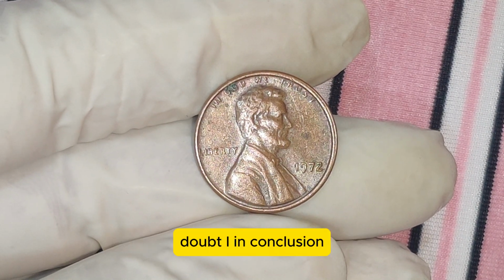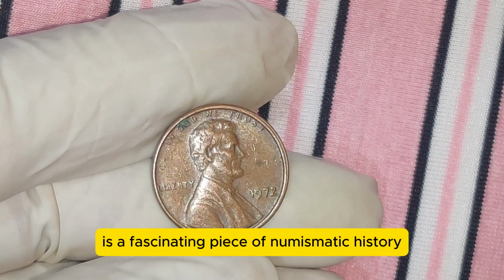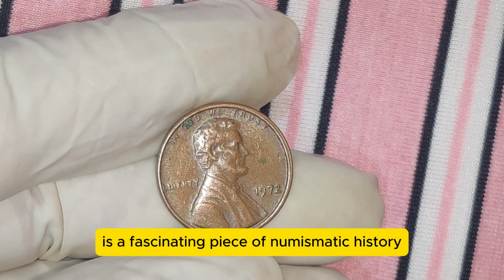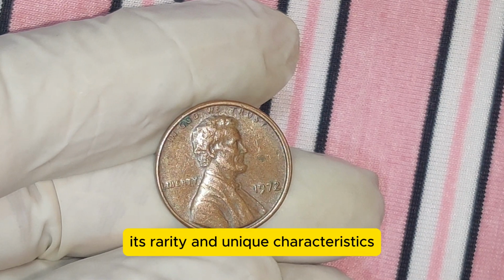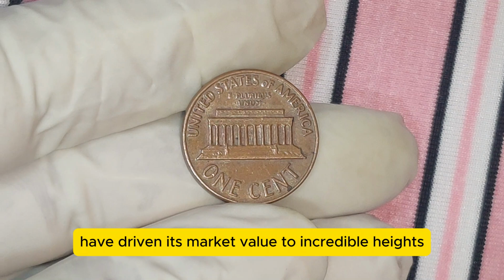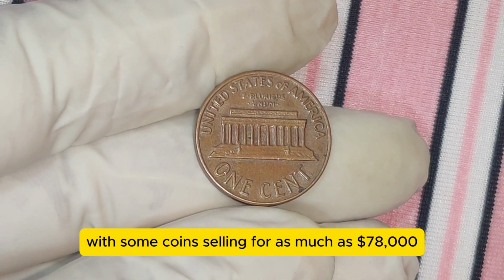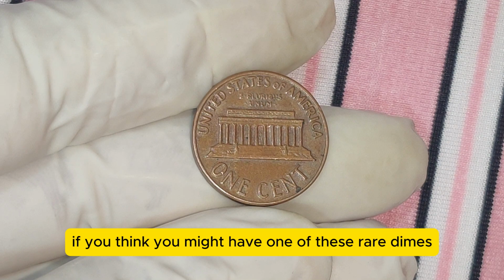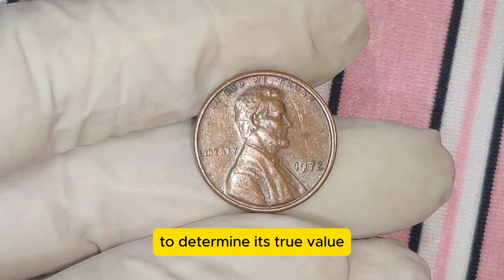In conclusion, the 1972 no-mint mark dime is a fascinating piece of numismatic history that has captured the attention of collectors worldwide. Its rarity and unique characteristics have driven its market value to incredible heights, with some coins selling for as much as $78,000. If you think you might have one of these rare dimes, make sure to get it authenticated and graded to determine its true value.